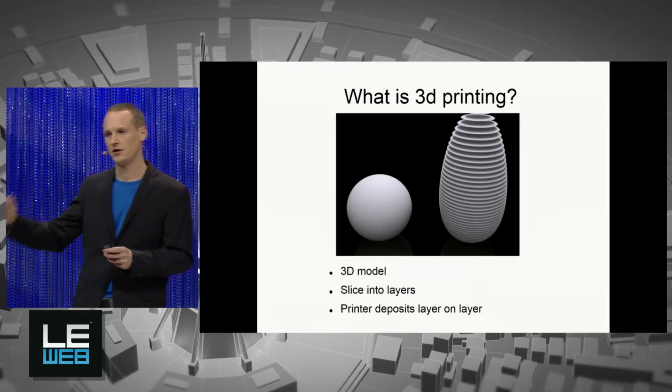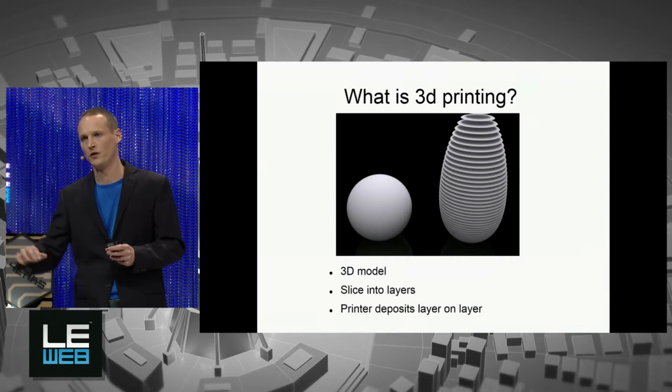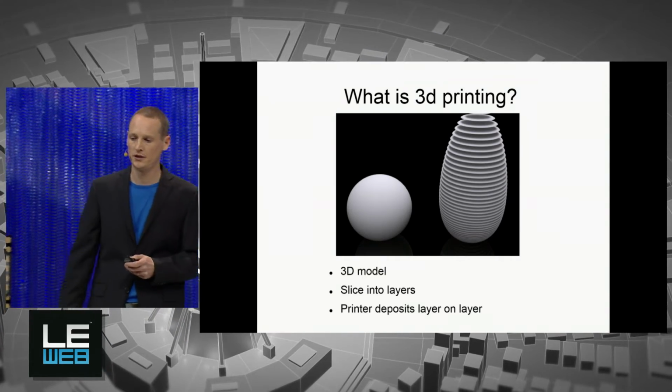Now, what is 3D printing? I assume everyone has heard of it, but you take a 3D model on the computer, you slice this up into many thin layers, this data is sent to the printer, and then the printer puts each layer on top of the previous one, and the object grows inside the printer.